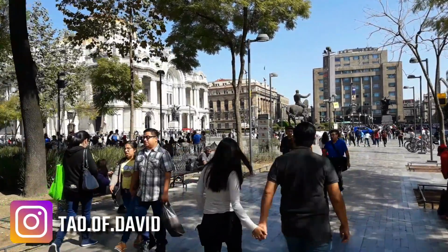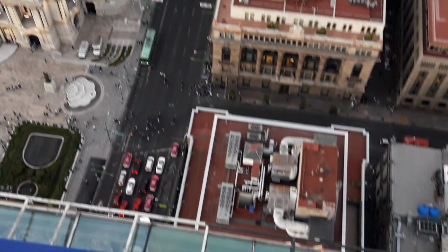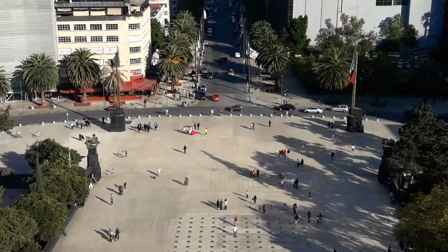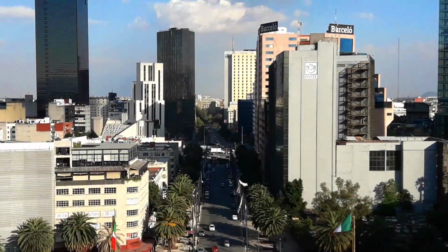Hola, buenas tardes, and welcome back to Mexico City. Today is a very busy Saturday afternoon in the centre of town. Right behind me is Palacio de Bellas Artes. We've all seen that before, but in this video we're doing something a little bit different. We're going up in the world. We're heading to 3 different spots in the centre of Mexico City where you can view Mexico City from above. So let's get going.